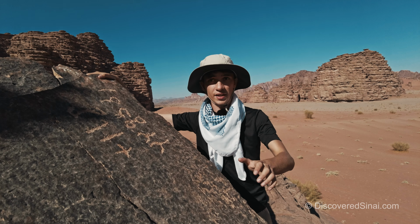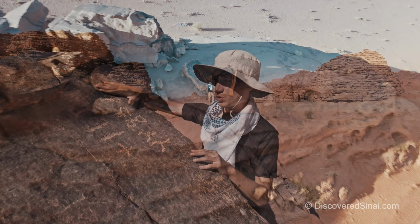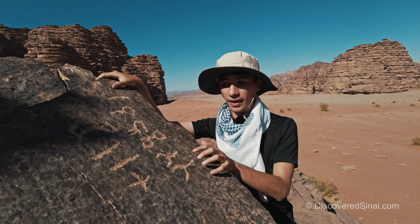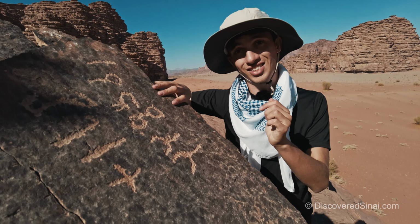So that was the time that I decided, before going to the sand dune, to hike this small hill. And when I started hiking, I started seeing a bunch of inscriptions here, and this one was the first one that I found. I don't know if it is Hebrew or not, but it is definitely not Arabic. And this inscription is very similar to the inscription that we can see in Sinai.